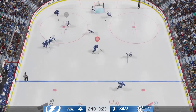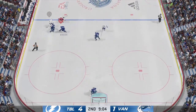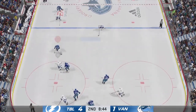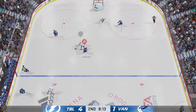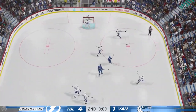Tampa Bay's got the puck along the boards. Directs it on over to Maroon. Here's a short pass to Goodrow. Taken by Schmidt. Takes it at center. Quick feed to Roussel. No one home on that play. Taken down, and the officials caught it. And let's see what the call is.